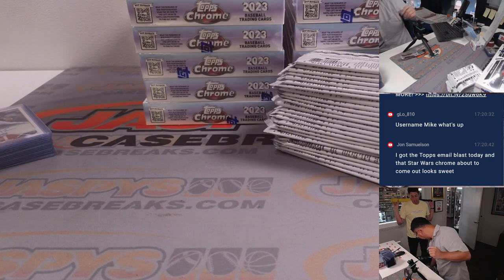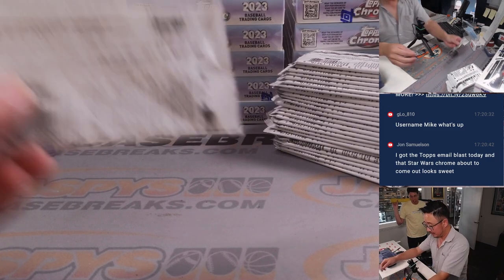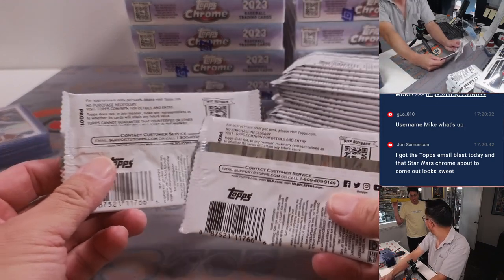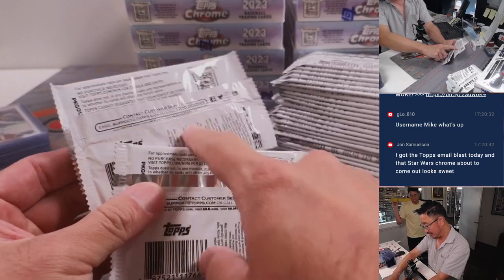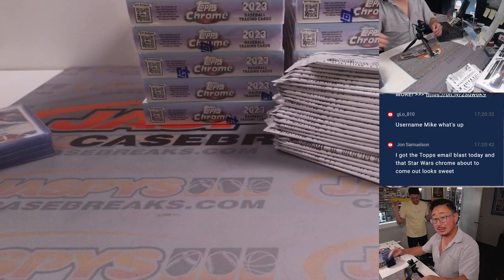These packs look different. It's got a little silver strip right here. No silver strip right there. Hot box?